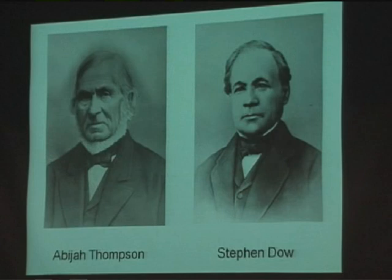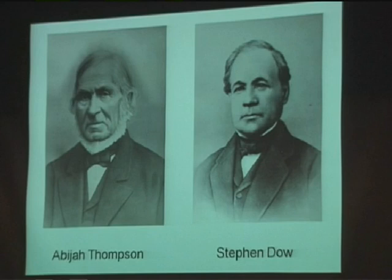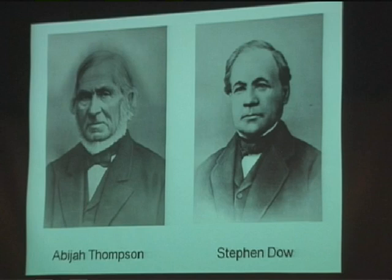It was owned by these gentlemen. It was started by the jolly-looking fellow on the left, Abijah Thompson, and his son-in-law, Stephen Dow, operated it. Thompson died in the 1850s. Stephen Dow took it over and operated it until his own death in 1889.